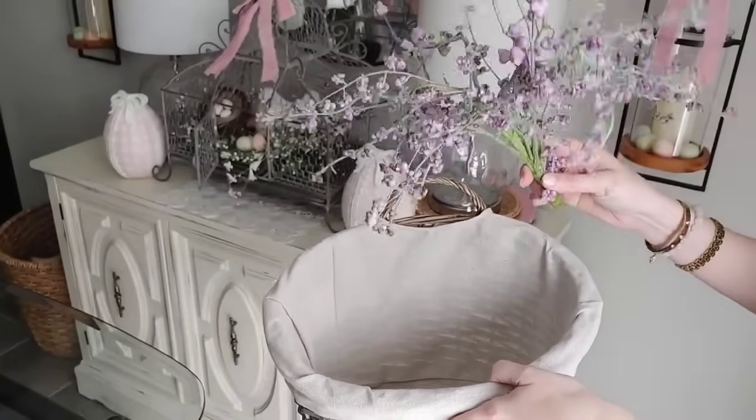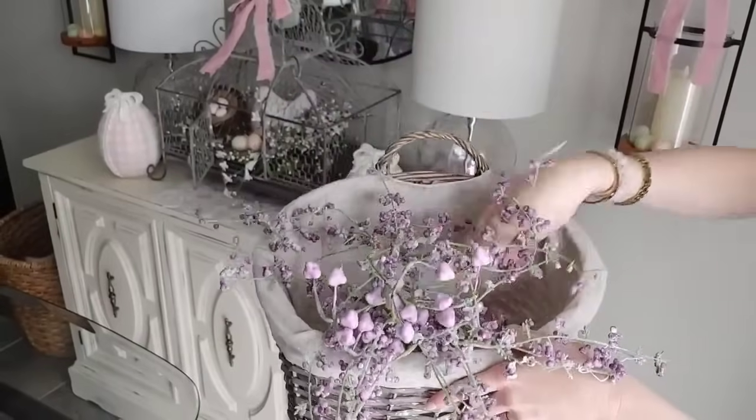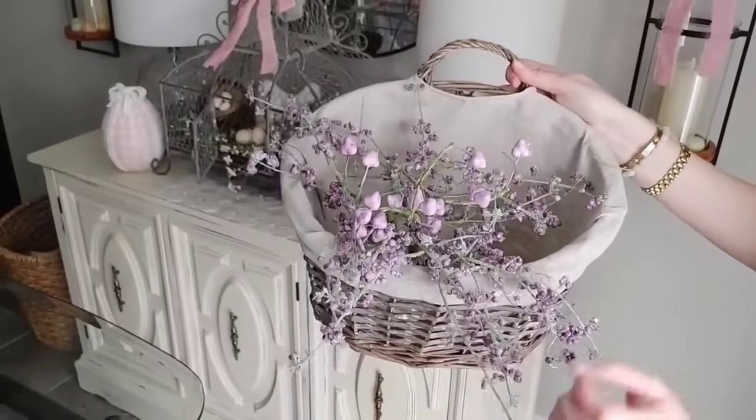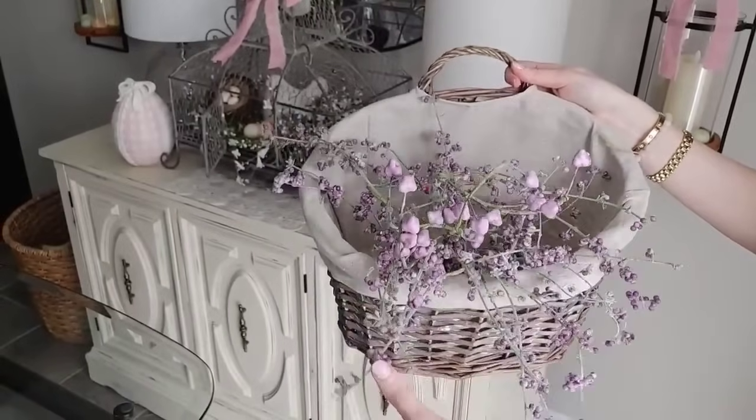So moving over to my blanket ladder now, I'm going to add a basket and then tuck in these really wispy florals. I wanted that pop of color on the ladder, and I thought these ones were so pretty.